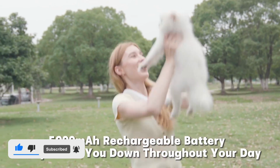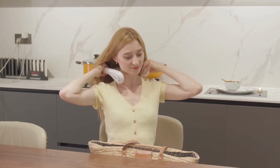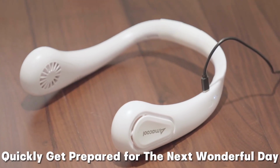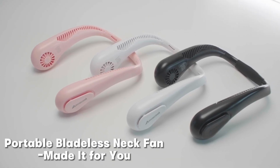Our USB neck fan is safe for everyone, with its bladeless design making it ideal for kids and pets. It offers 360-degree cooling air vents and can be worn around the neck or carried in a bag, making it a perfect gift.